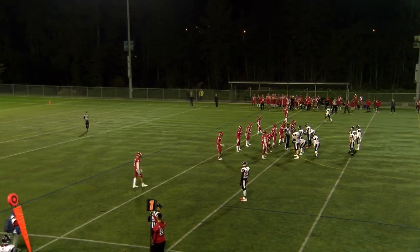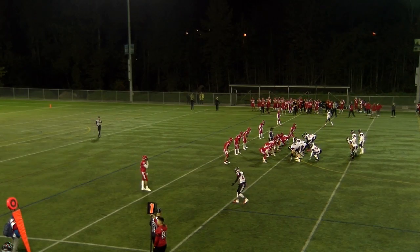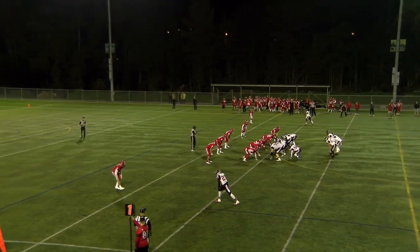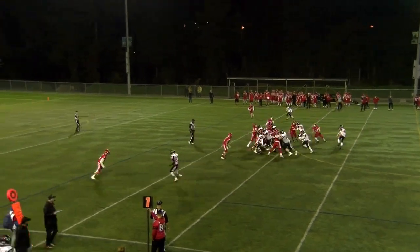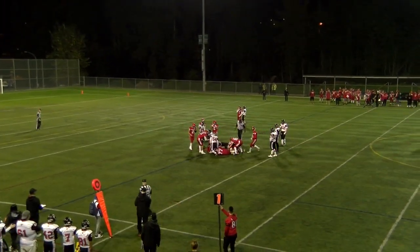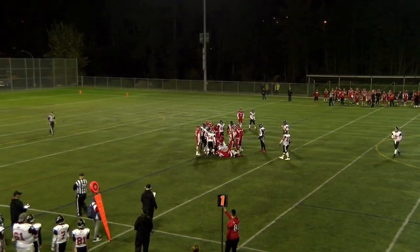And that was Kate Cote that was down, walks off under his own power. He'll grab a water bottle, and I think he'll be back in after a play or two here for the Ravens. But it's really a coaching by committee here for Terry Fox. Is this a handoff for Ethan Schuin up the middle?